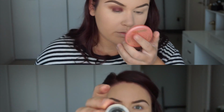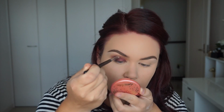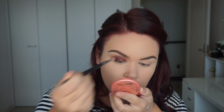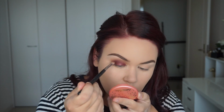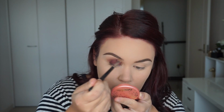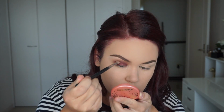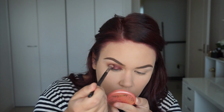But I just go in with my finger, and then I'm just careful around the inner corners. Next, to deepen everything up, I'm going in with Makeup Geek Cherry Cola. It's a really beautiful reddish purple shade, and I'm taking that on a Sigma E25. It's another blending brush from Sigma, but this one's a lot more dense, so it doesn't spread out the color as much for you. It keeps it nice and concentrated, which is, like I said, what we wanted.